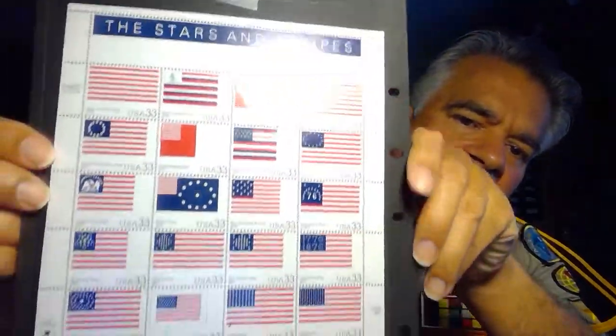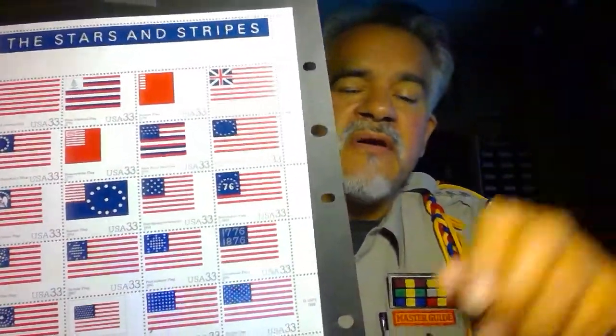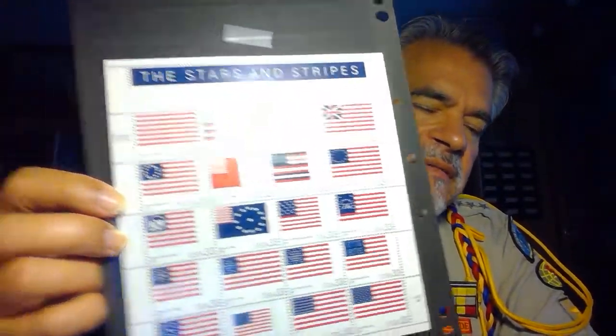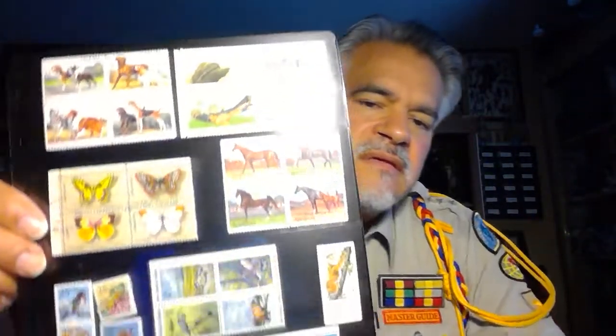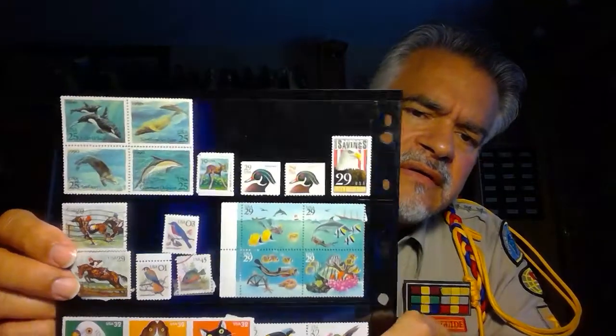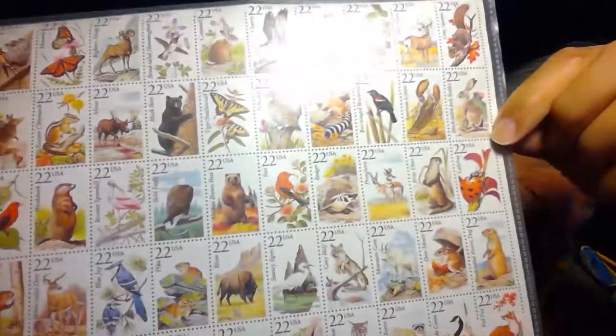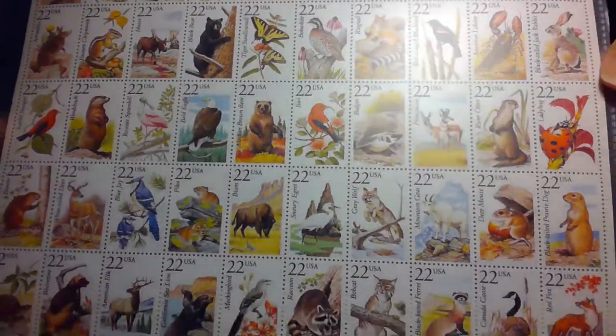And a series that was released, I just bought the entire sheet of different flags, our American flag in all of its different forms. Just show you a few more, and then we'll move on. I have stamps just dedicated to animals, and I have them in my collection in alphabetical order. Airplanes, American flag, animals. This was a cool series that came out, and I had just bought the whole sheet of different animals from the different states.